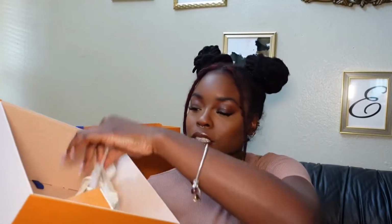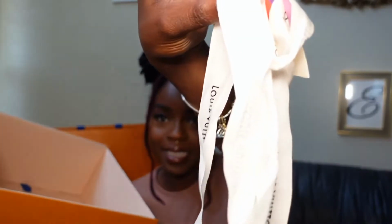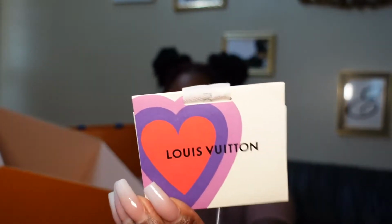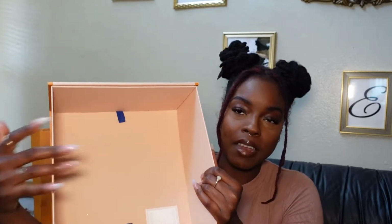Oh, it was also wrapped in this bow. She already opened it up and I didn't bother to rewrap it. Y'all know what the bow looks like. Sometimes it's blue, sometimes it's white, depending on the holiday and the season. And then it came with this little note. I didn't write anything on it. And of course it came with this little thing. I'll show you guys what's inside of that. But yeah, it's a collapsible box, so you can pull the tabs to flatten it down in case you need to travel with it, which is very, very nice.